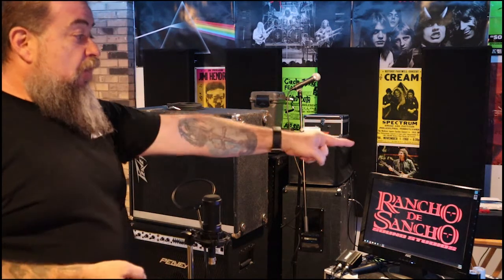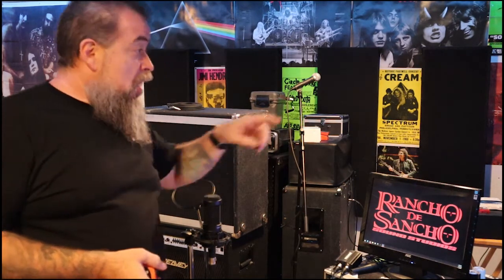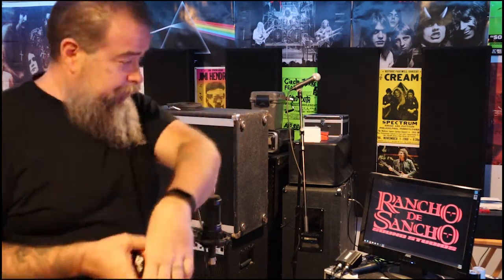48 inches away from that speaker to the center of this mic, 48 inches away from the right speaker to the center of the mic, and both speakers from the center of the cone to the center of the cone are 48 inches. So we have the perfect little triangle here. All right, now let's take a look at some results that we got here.